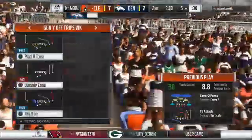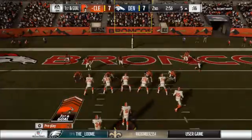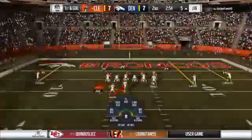If the post pattern is often equated as a change-up route, how about when you throw it to your big guy down the center of the field? Covered or not, you have great confidence he's going to come down with the football. And when he does, as we just saw, long gains often result.